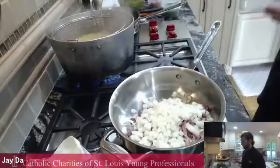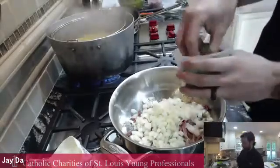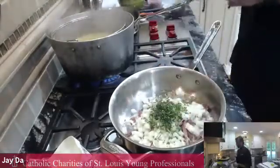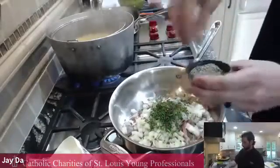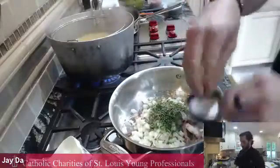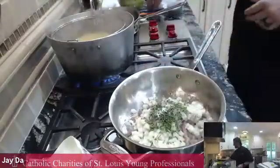So like I said, prosciutto is salt cured. You don't want to really add too much salt because the prosciutto provides that. I added my parsley, about 2 teaspoons of pepper, with just a little bit of salt. Like I said, prosciutto already provides that.